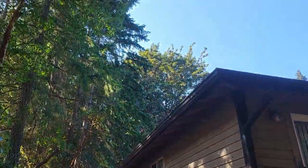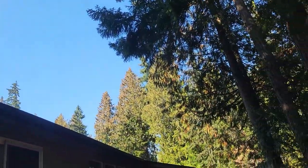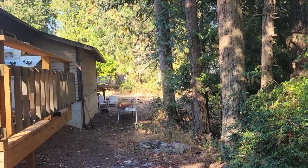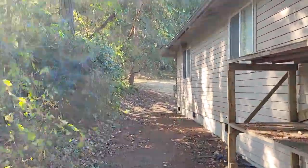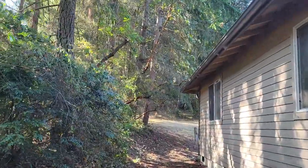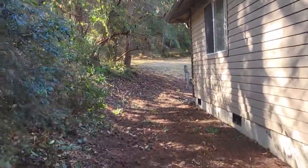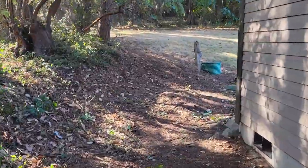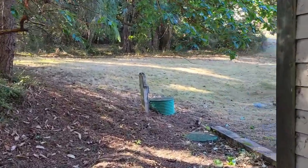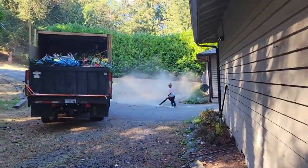And so there you have it. The whole house line is all raised. Looks great. Got the dump truck pretty full. Everett's blowing it off.